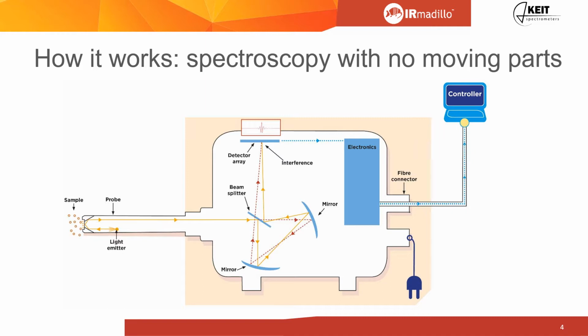What this means is if the spectrometer is to vibrate because it's mounted near a pump or there's just natural vibration in the area where it's installed, everything vibrates together. All of the mirrors move as one, the beam splitter moves as one, which means that the light doesn't notice the vibration because everything's moving as one single monolith, for want of a better word.